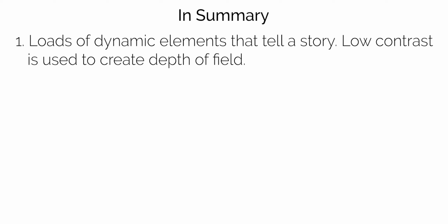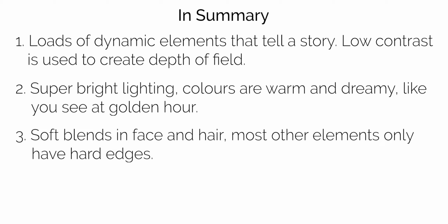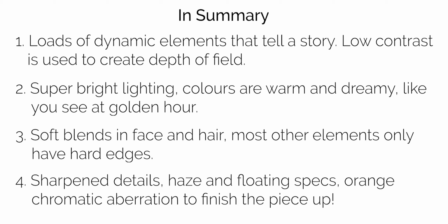So, to sum up part 1 of this video, here are the 4 key characteristics to Kawacy's art. Number 1, he crowds the background with tons of elements in order to create a dynamic composition, but uses low contrast to create depth of field. 2, the lighting is fairly bright with dappled sunlight, but the overall warmth and haziness of the piece is reminiscent of golden hour lighting. Number 3, although everything looks soft and blended, the vast majority of the composition is actually hard-edged, and the only soft blends are in the face and the hair. This causes the face to feel like a quiet spot in a sea of chaos. And number 4, he uses sharp design elements, haze, and floating specks of light to push the dynamism and an orange chromatic aberration to further enhance the golden light.